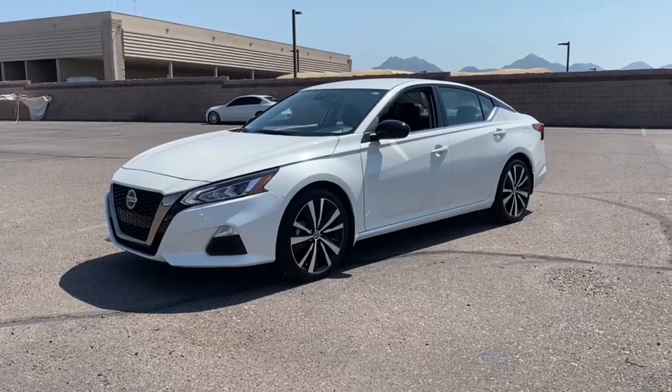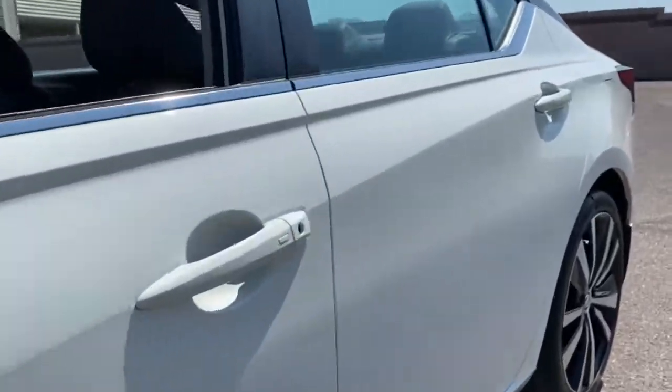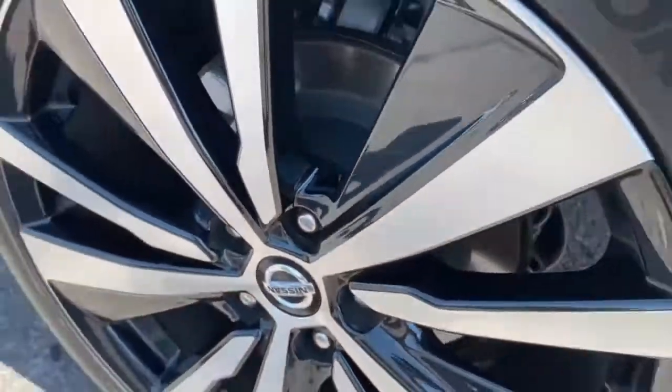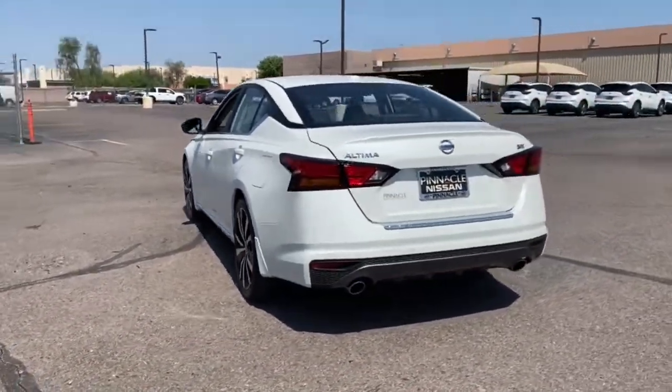Check out this 2021 Nissan Altima. With less than 10,000 miles on the odometer, this vehicle provides excellent value. Get all the features you want and need in this multi-talented Altima.